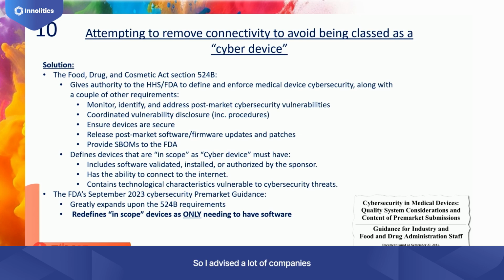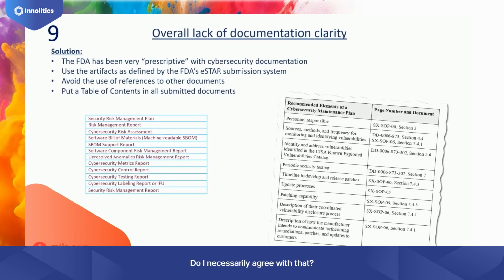So I advised a lot of companies to do exactly what the FDA is now looking for, which is, no, you can't do that now. If you have software, we're going to go through and look for you there as you go through it, okay? Do I necessarily agree with that? No, I don't, but that's the way the law goes.